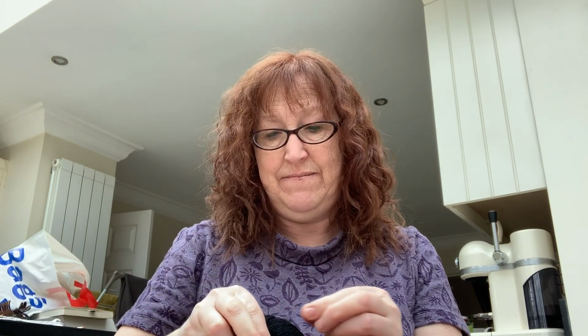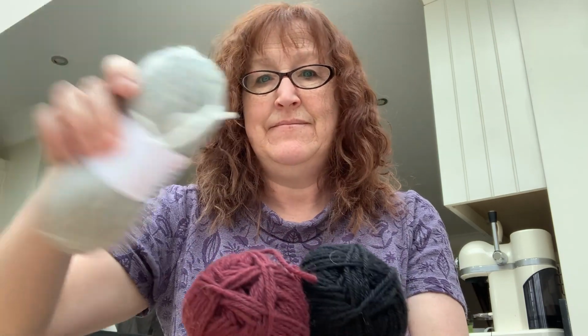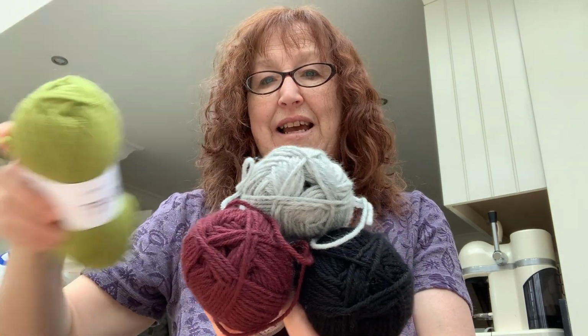Hang on, it's so deep stash, it's got dog hairs on it. That's really nice, isn't it? And you need 50 grams of 4 different colours. And so I pulled out that, and that.